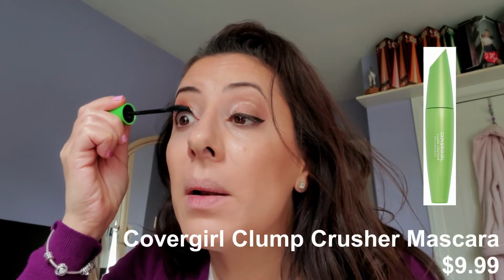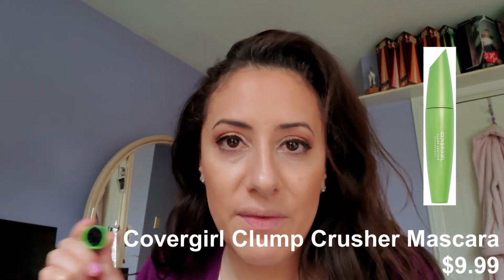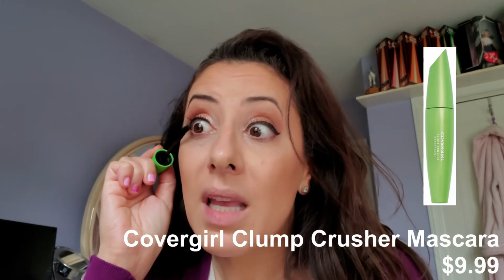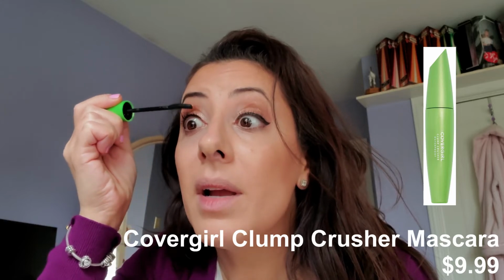And this one's really great. It feels a lot like the Physicians Formula, the regular one that's in a leaf kind of shape, like the wand is like that. But this mascara has a little bit more oomph than that. It's not a full glam mascara by any means, but it does separate very nicely. I wouldn't call it a natural mascara. It's just a step up from natural. Like you're like, I need eyelashes, but I don't want to broadcast to the world that I have mascara on.